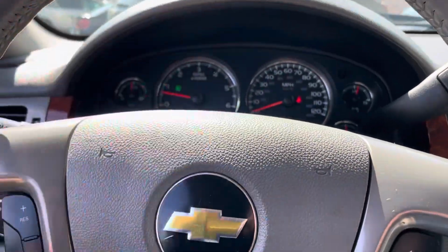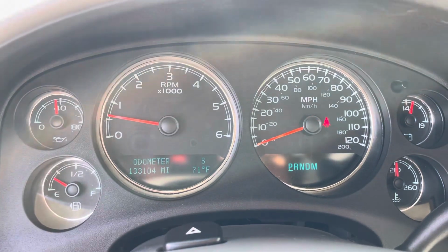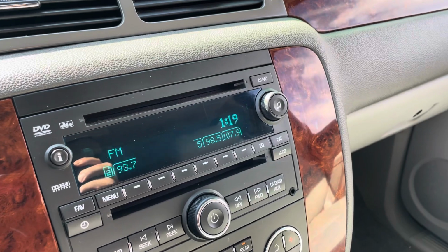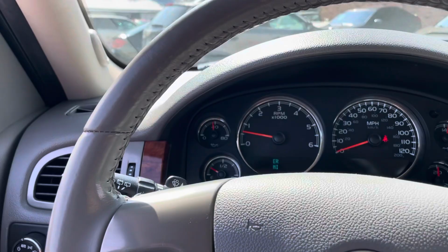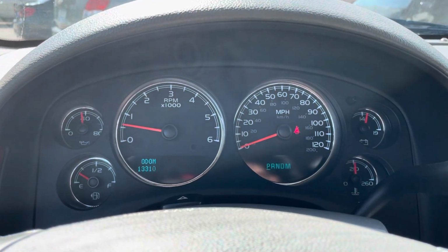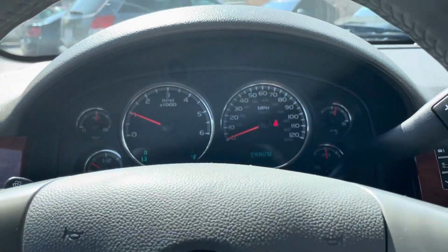On the cluster of the vehicle, exact miles are 133,104. By the way, if you see flickering as I move back and forth on the LEDs like that, it's not doing it in real life. It's just a high resolution camera that captures it that way. So don't think that it has electrical issues. All the windows work, recent oil change, no cracks in the windshield. Windshield wipers have the sprays built into them. No check engine, no airbag light, no misfire, no hesitation, no unusual engine noise. This is a solid truck.